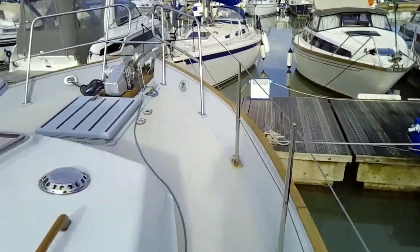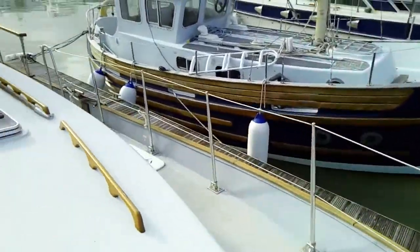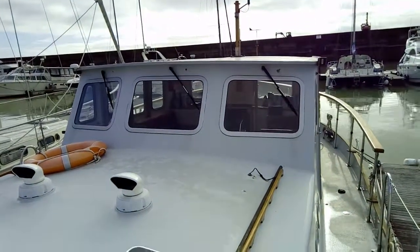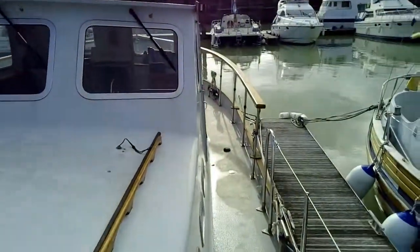You have to pick your conditions a bit, but you know, you have to pick your conditions with any boat. And she rolls a bit in a heavy sea. Well, any boat rolls a bit in a heavy sea. But yeah, she's a great boat to go travelling in, a great boat to live on.